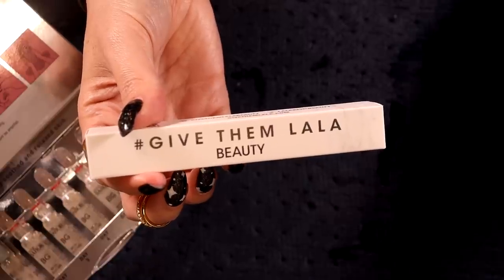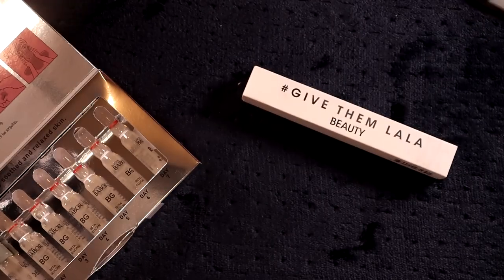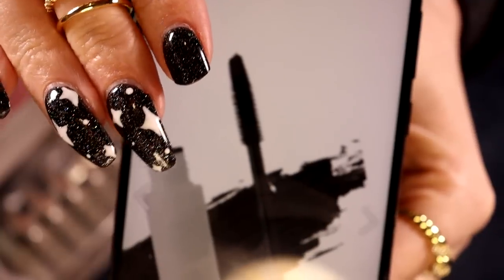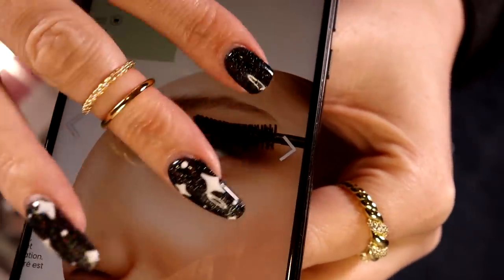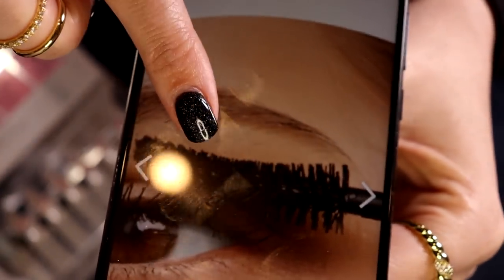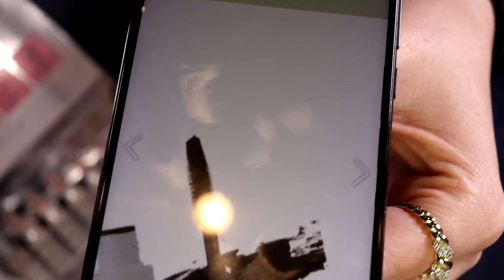Okay, so this mascara is €18.20. Let me just look at the wand here. I feel like it's a wand I could go for. What do you think? Can you see it? By the way, I broke this nail. It's so much shorter. The bristles seem kind of interesting. There's another picture of it. Here, it does not look like the same brush as over here.